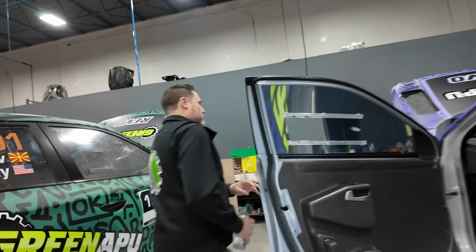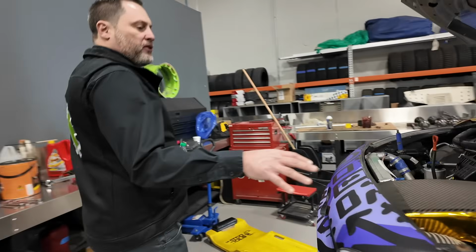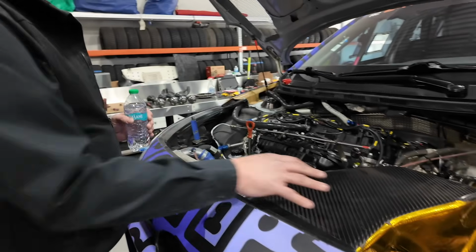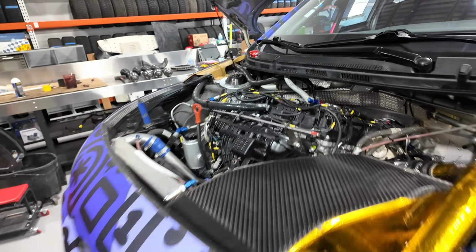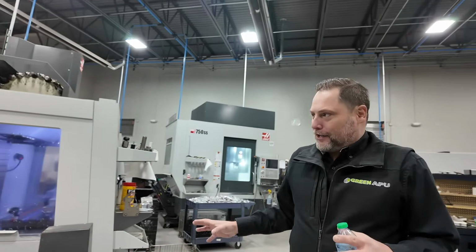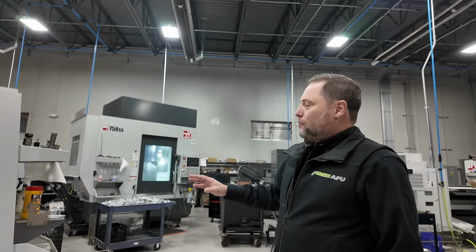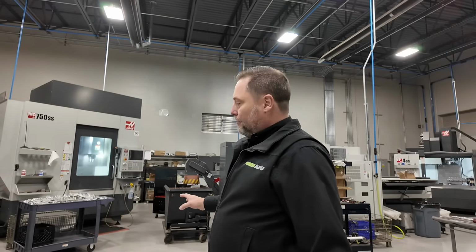Okay. So here's the engine. They're smaller engines, like 4-cylinder engines, but they have turbo, so they make quite a bit of horsepower. Gotcha. That's insane. We have CNC machines going all day, building all of the components for our units. We don't outsource any of that.